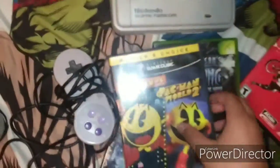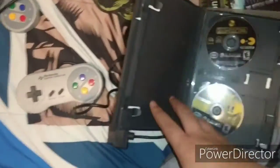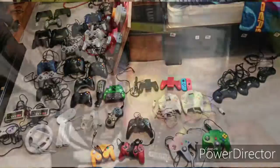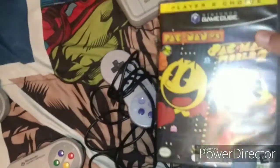Oh, yeah. I got two GameCube games. You got Pac-Man VS and then Pac-Man World 2. One, you have to play with the Game Boy Advance. As you can see, what makes this awesome is that there's 2 discs in here. Sadly, no manual, but there's 2 discs, and they both work. So that's just something really cool that I wanted to show you guys.